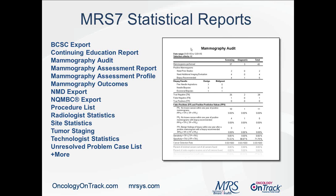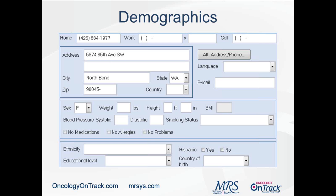MRS also provides over 40 statistical reports right out of the box. Now the list here is a list of favorites, or maybe the most used. They can give you information on your patients. They can give you information on your staff. And they can assist, as the example here, this is the mammography audit, with your MQSA audit. They can also assist with credentialing for becoming a breast center of excellence.